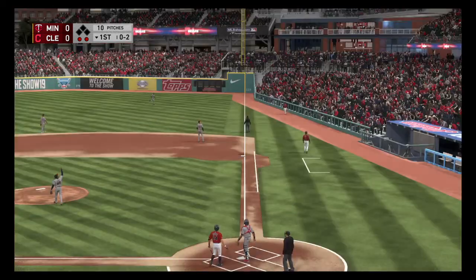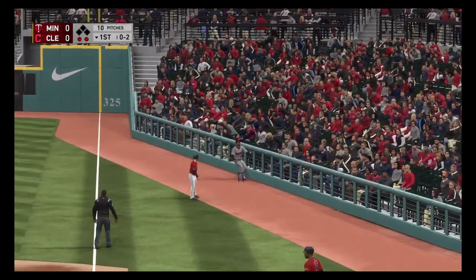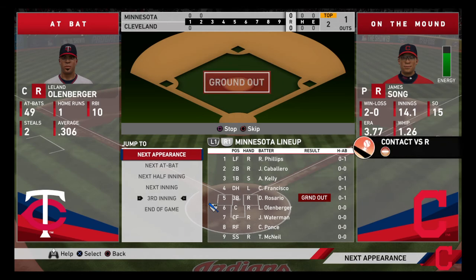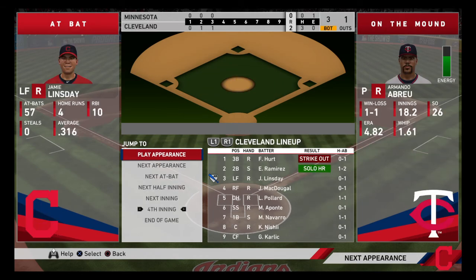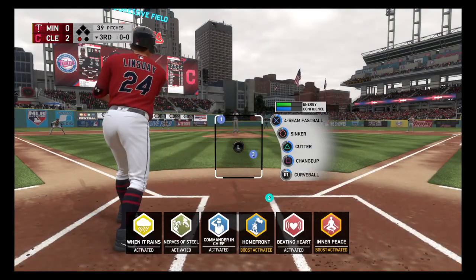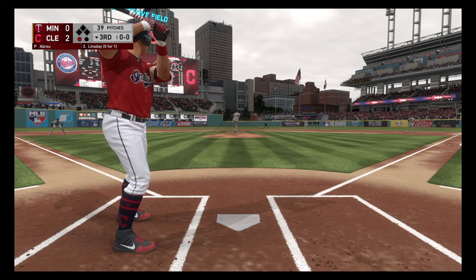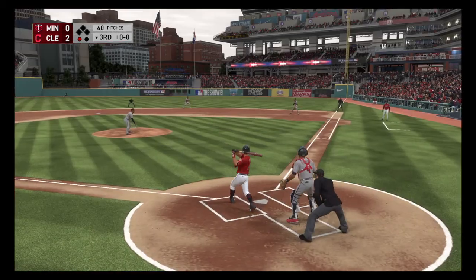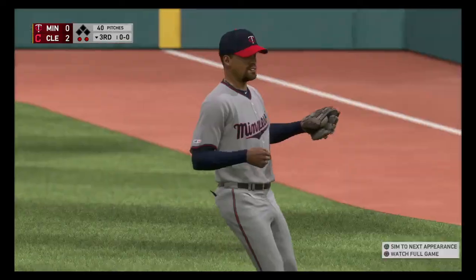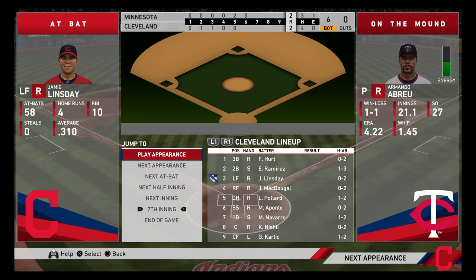And here's a ball hit in the air. Ponce sprinting after it. And he makes a nice catch on the track. All right. 2-0. Into the box now, Jamie Lynn. He flew out in his last at-bat. Almost, Matty. Almost went deep his last AB. Certainly just missed it. With this guy's big power, he's feeling pretty good at the dish. That was a good contact swing.